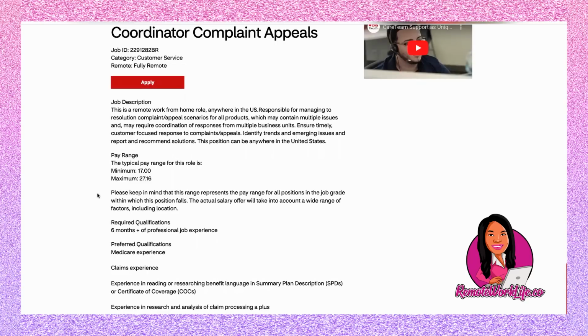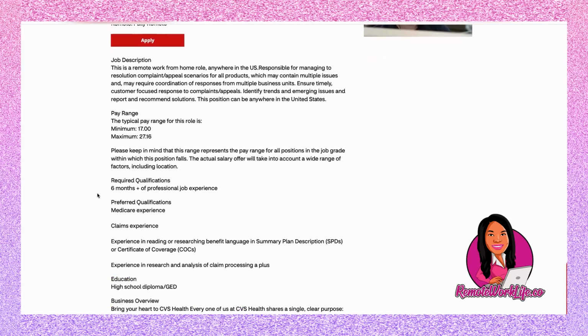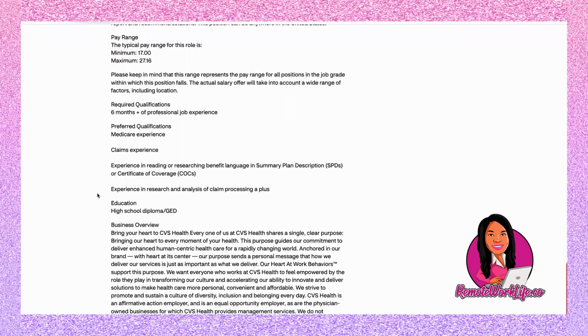And then it says, please keep in mind that this range represents the pay range for all positions in the job grade within which this position falls. The actual summary offer will take into account a wide range of factors, including location. And then we talked about the requirements, and it says experience in research and analysis of claim processing is also a plus. So you need your high school diploma or GED.